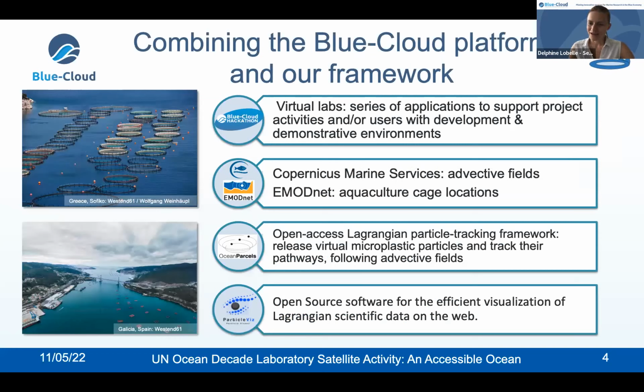So the Blue-Cloud facilitated this entire process thanks to the fact that, well, Sara already explained a little bit about the Blue-Cloud and the different tools and data that they provide. And so we used the Copernicus Marine Services for the advective fields and also EMODnet for the aquaculture cage locations. So this was all available on the platform provided by the Blue-Cloud.